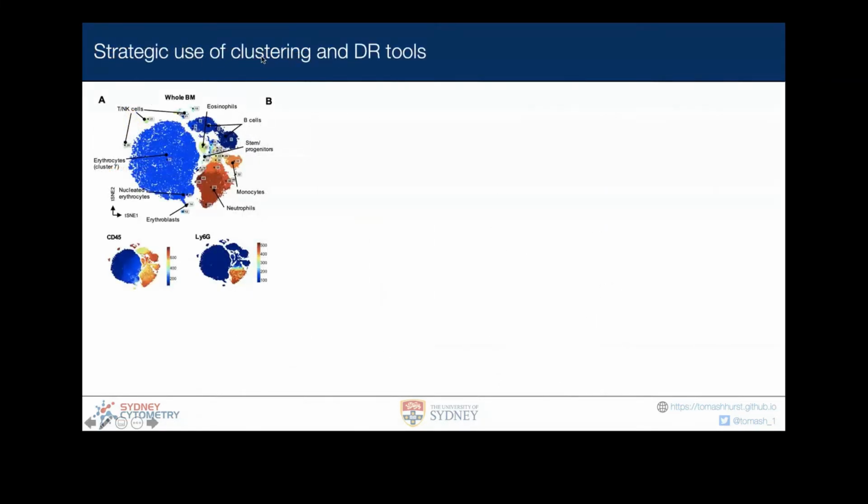Now, most of this analysis utilizes clustering and dimensionality reduction. And just in terms of a very brief introduction for anyone who's not familiar, clustering is quite a simple concept. Cells that are similar get collected into a group and given a label. So cells that are, let's say, consistent with a T cell phenotype get grouped together and given a label, cluster 1. Cells that are similar to a B cell phenotype get grouped together and given a label, cluster 2. And we do this across an entire data set. And then this can be plotted in some form of dimensionality reduction, like what's on the left here. So this is a t-SNE plot.